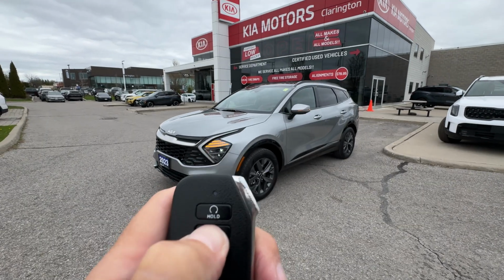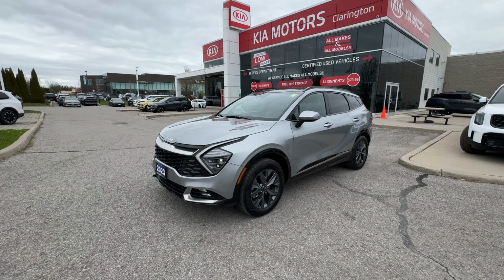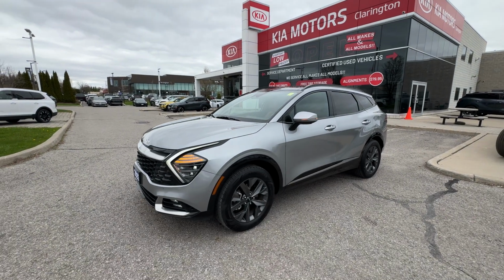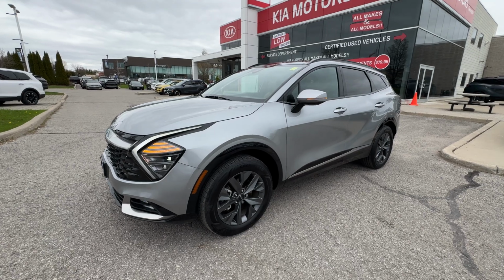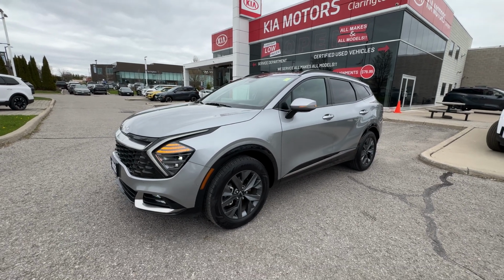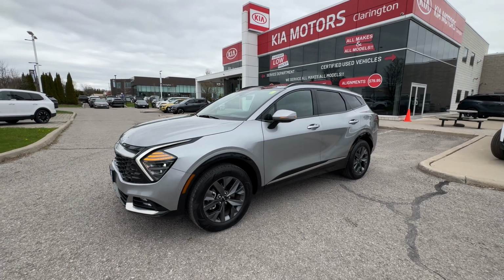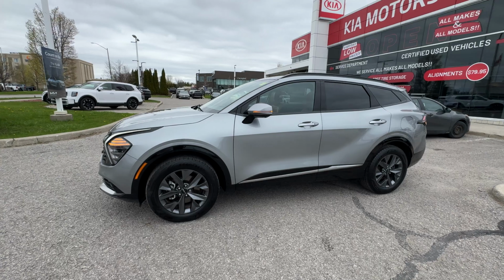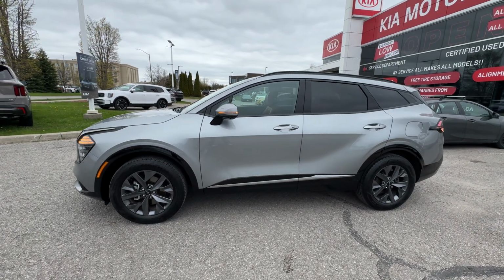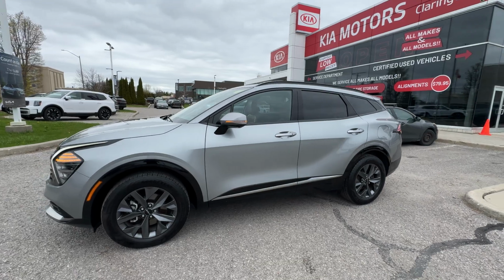Also, remote start on the key fob. I mean, I don't know why that's not even relevant when we're talking about moving a car itself. So this Sportage has just over 58,000 kilometers, is a one-owner vehicle, and it is in fantastic shape. And we're going to take you on a tour of all the great features on this Sportage, as well as the condition, in case you're shopping from home and you want to know more about this specific one. After we're done watching this video, you're going to have all the information, so that way you can head over to Clarington Kia to pick this up.